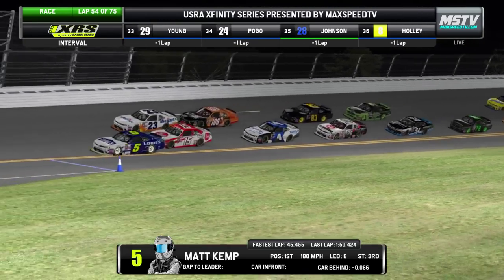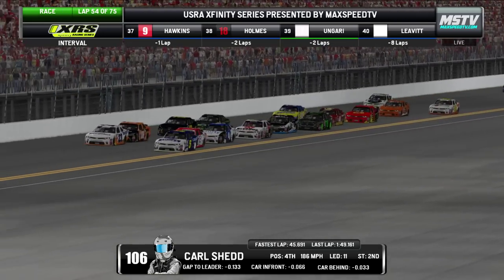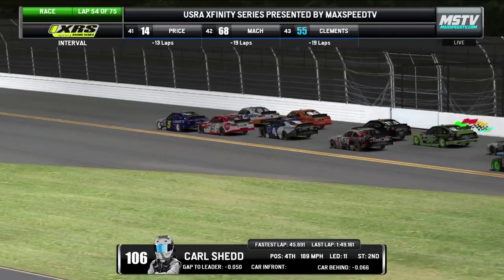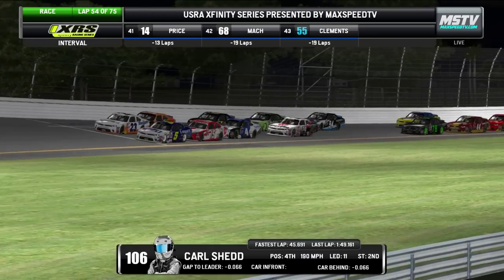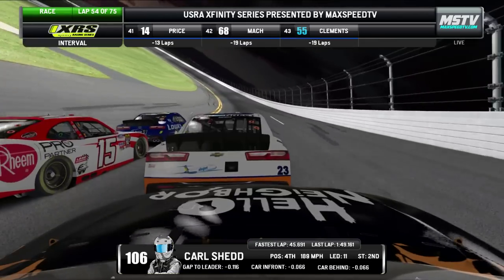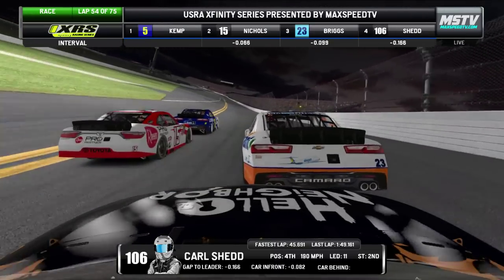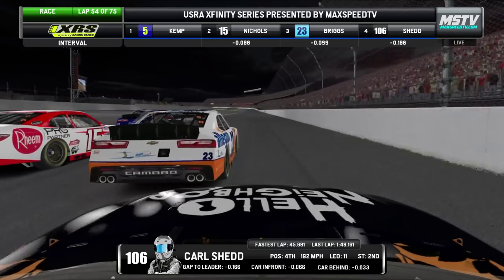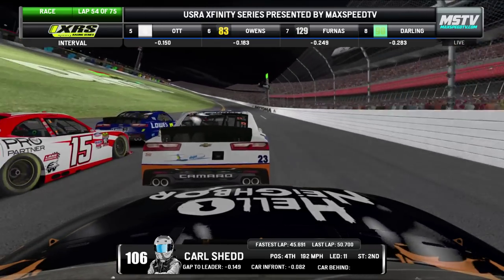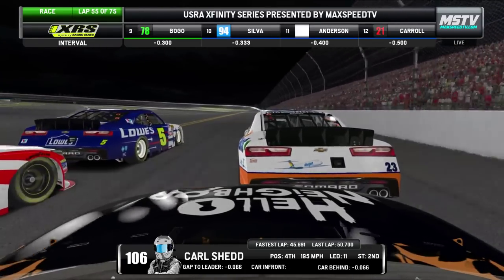All right, Carl Shedd back in it. He's up there and led 11 laps earlier. He is working over the back bumper there of Brady Briggs. I mean, he is sawing on that bumper, ain't he? And that's something you don't want to do too awful much. You don't want to get the sawing back and forth and catch that bumper, because you will hook them. And that's where the driver right behind, like Carl's doing right here, you got to be extra careful. That does not happen.